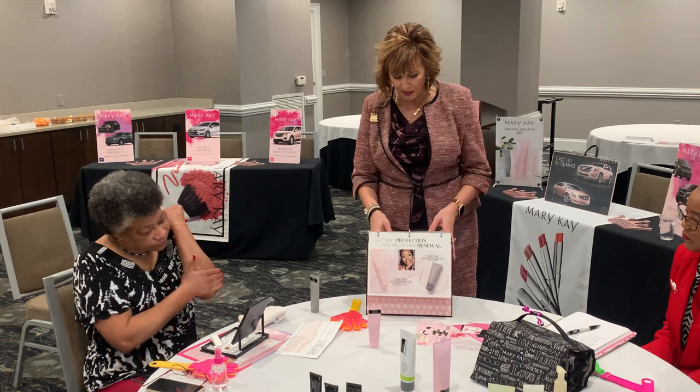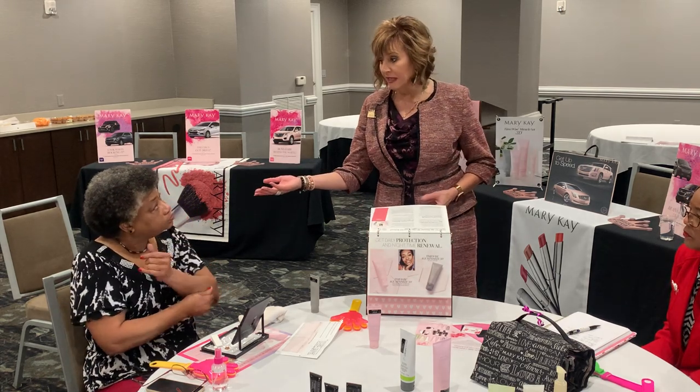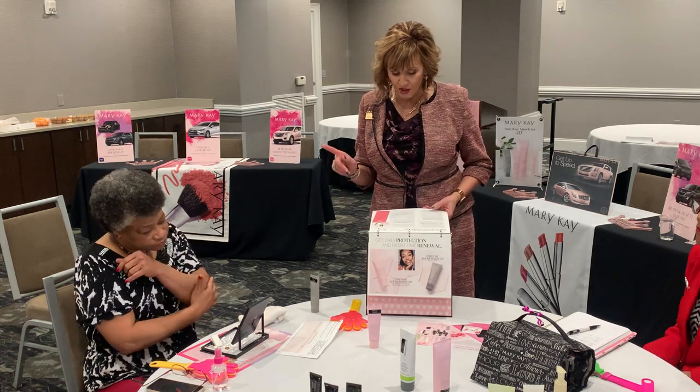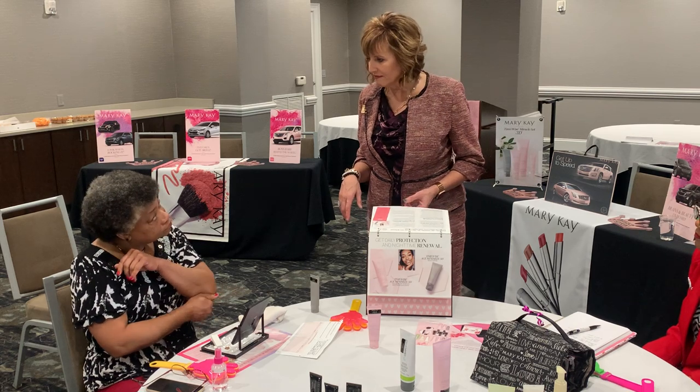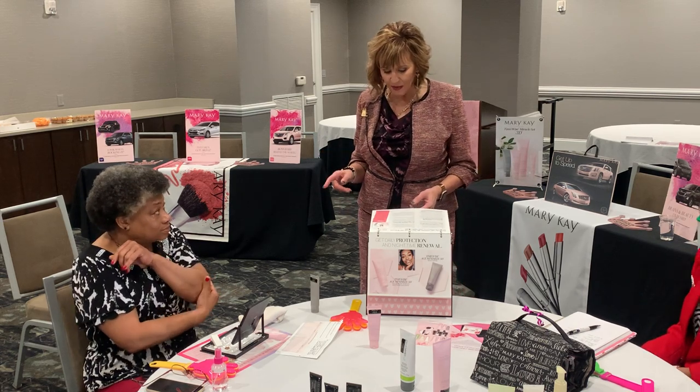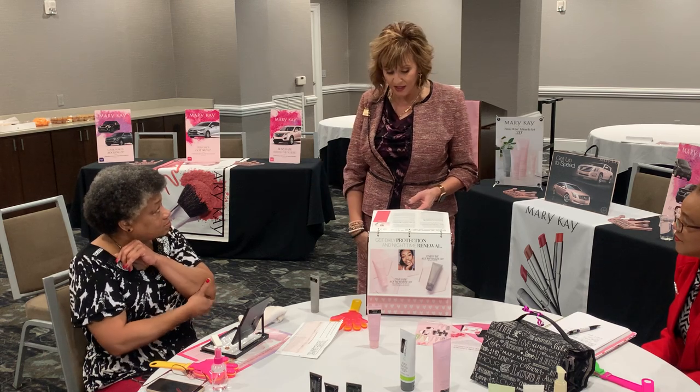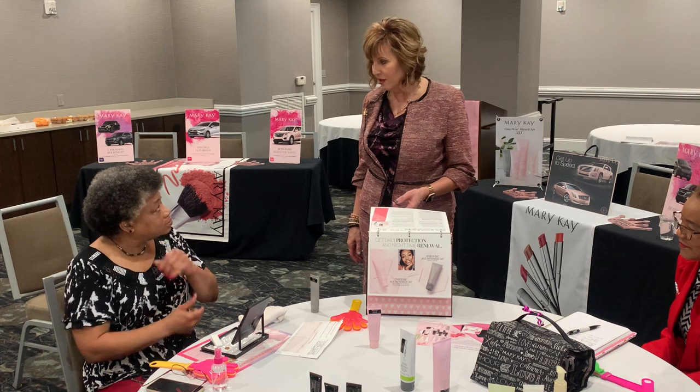Okay, let me tell you about the night cream. Normally you put it on in the evening before you go to bed, but I want you to see what it feels like. Did you know your skin builds its reserves at night? With this night cream, it helps your skin keep working while you give it rest. It gives you a boost of antioxidants so you can awaken to skin that looks healthier and more rested.